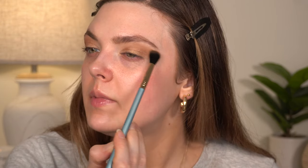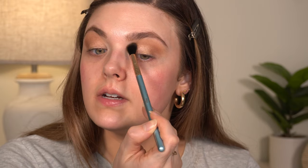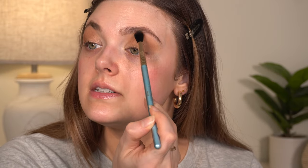I'm going to take the E40 blending brush and a little bit of Pumpkin, and I'm holding my brush almost to the very, very edge. And we're just gonna blend a bit more. Try to bring that color in slightly.